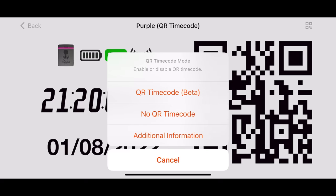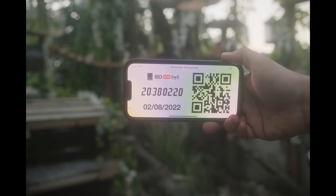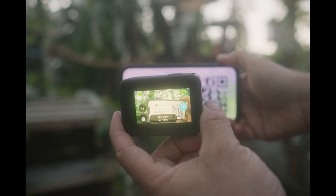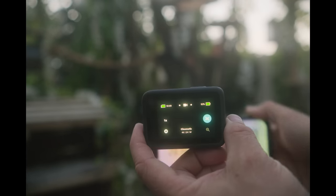There's a really cool additional thing to the TimeBot app for GoPros. Make sure you have installed the GoPro Labs firmware, otherwise it won't work. So in the TimeBot app, you bring up the QR code and just show it to the camera. It will see it, change the timecode to be in sync with the Tentacles, and also set your frame rate to the matching one.